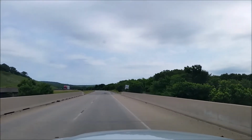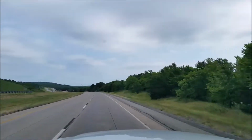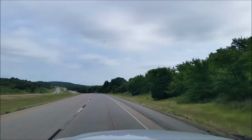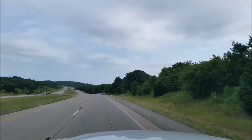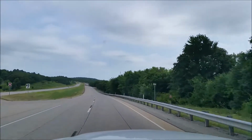Okay, so this is Stringtown. We won't see a lot of the actual town, if any of it, I don't think, really.